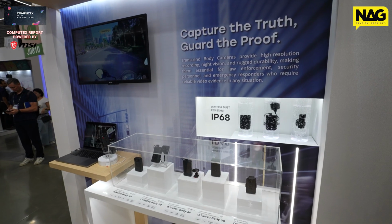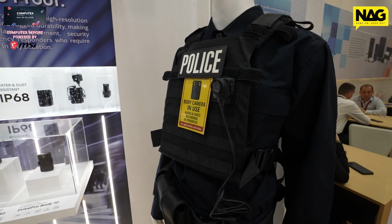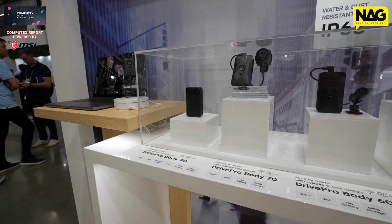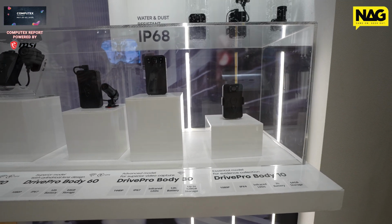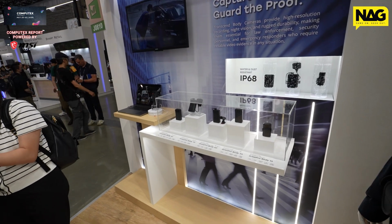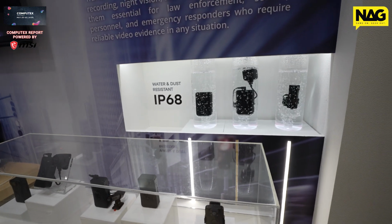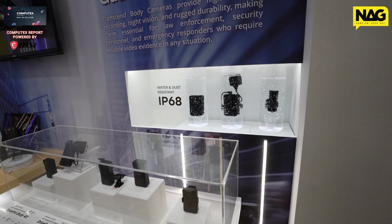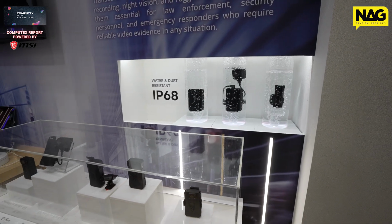While this isn't really our normal beat, I thought this was pretty interesting. Security grade cameras for policing and security use from Transcend. These are wearable body cameras that are used by police and security. They've got some people in South Africa using these already. It's obviously a very small market, but the quality of this hardware is pretty impressive. These cameras obviously need to be incredibly tough. They go into all environments, and there's no removable storage on these. Obviously, you want to retain that security on those devices. No cards can be removed on these devices.